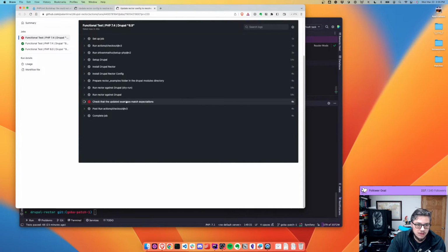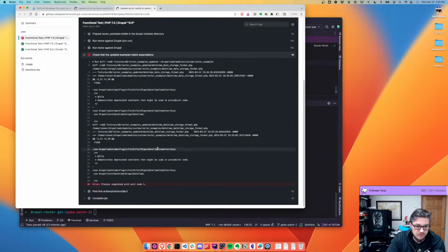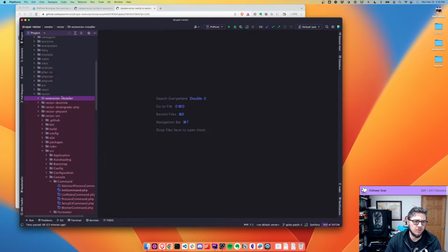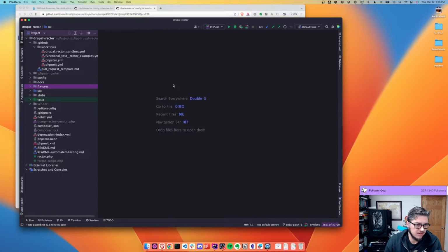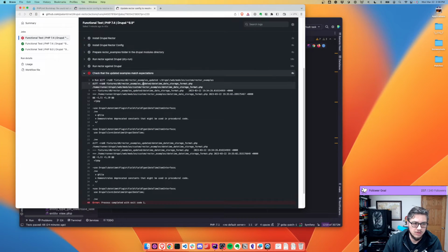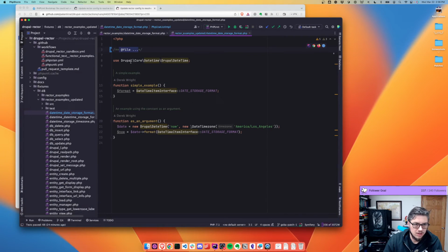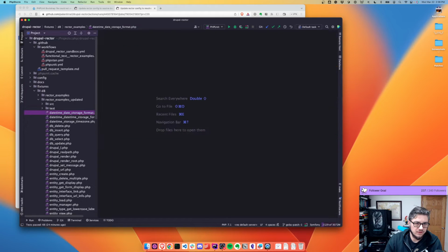So check that example updated. Check that things match. That's good. I thought we stopped this auto import. I thought we made that stop happening. All right, let's review this. So that's rector examples in D8. Rector examples, datetime storage format. Oh, let's go to the updated. Oh, it moved it appropriately here. So that seems like a good fix.